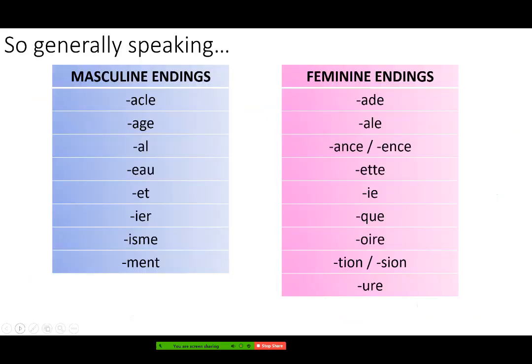So generally speaking, masculine nouns end in these. So we've got acre, age, al, o, e, ir, isme, monde. All of those words in the last page. So spectacle, changement, première. Feminine endings, ade, ance, ence, ette, ie, ique, ure, tion, sion. So T-I-O-N or S-I-O-N. I'll say there's a little attachment I'll be sending that also has some information on nouns. So you might want to make a little note of these ones. Have a pause of the video.